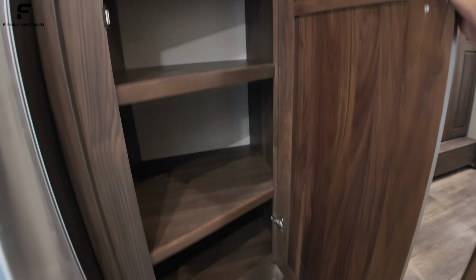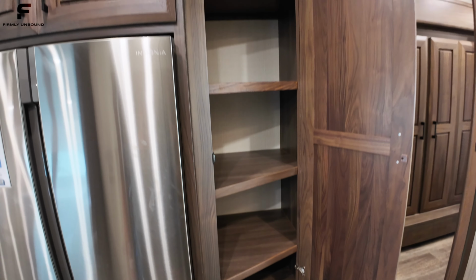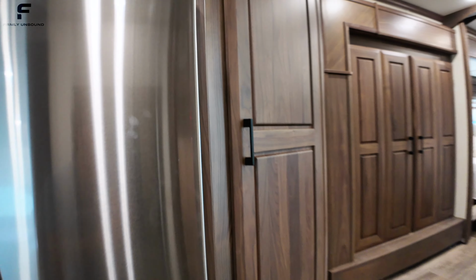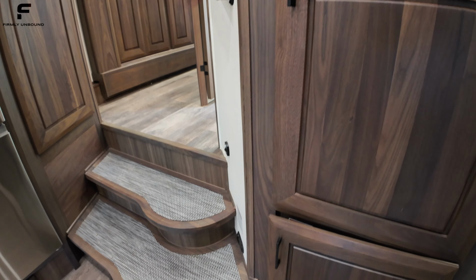Then you have even more storage coming this way. This is like your pantry space. So it is just an infinite amount of storage, it feels like. Like I said, this thing is intended to be lived in full time. So they gave you more storage than the kitchen inside of my house has for a 4-bedroom home. I mean, this is an unbelievable amount of storage space.